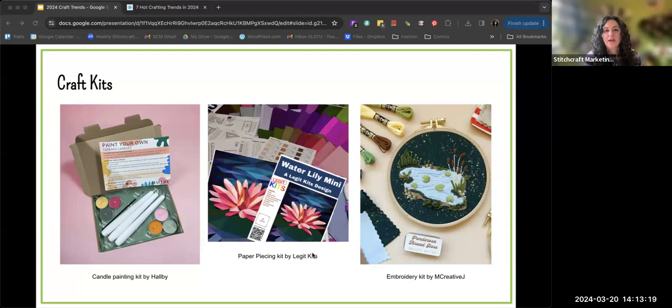In the center, we have a paper piecing kit by Legit Kits. They include everything you need to complete one of their paper piecing quilts in a single kit, all the fabrics, the instructions, everything. And then on the right is an embroidery kit by M Creative J. That's Melissa Galbraith. And she actually creates embroidery kits with everything you need to make the piece featured. And she also has a lot of stick and stitch designs. So she clearly understands that this is a really easy and affordable way to draw new crafters into embroidery.